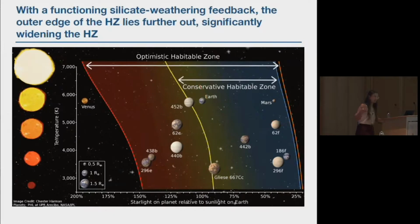Now, the outer edge right here is usually defined by the point at which CO2 is going to condense out of the atmosphere of the planet. So therefore, the silicate weathering feedback can no longer function, and the planets found here are likely to be in a globally glaciated state, so in a snowball state.